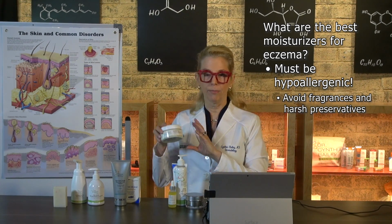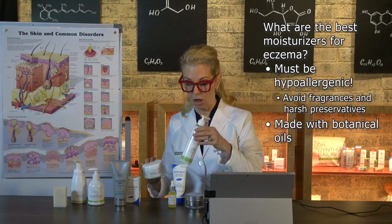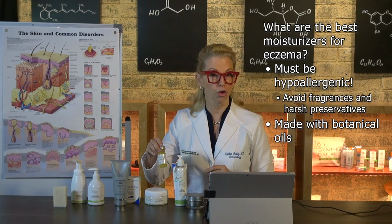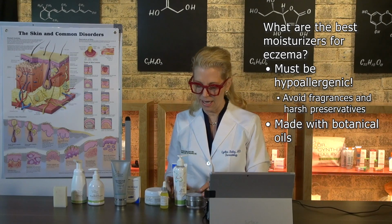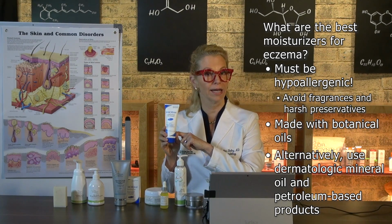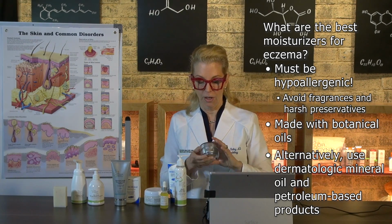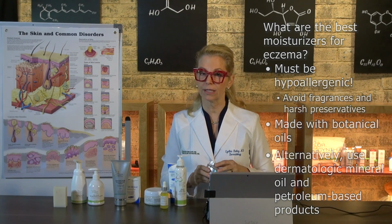So just simple moisturizers made with botanical oils that are hypoallergenic are good choices. You can just go straight to the oils themselves. Those are good for night application because occasionally it's a little too shiny during the day. Or you can use, again, just a classic dermatologic preparation here that's hypoallergenic and designed for eczema-prone sensitive skin. And or cosmetically elegant products, again, that are hypoallergenic and designed for sensitive skin.